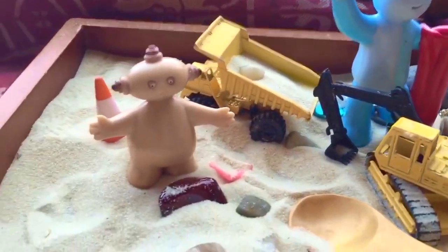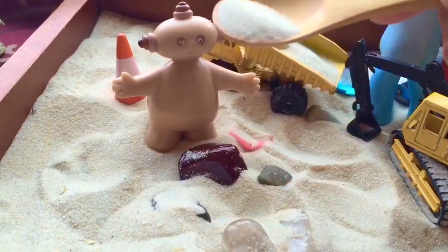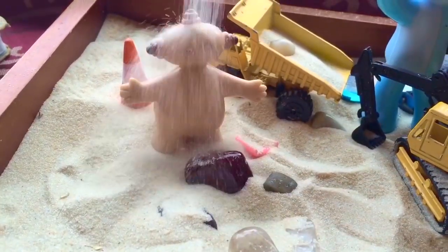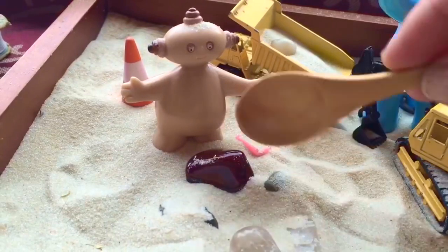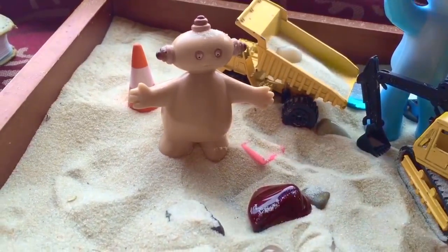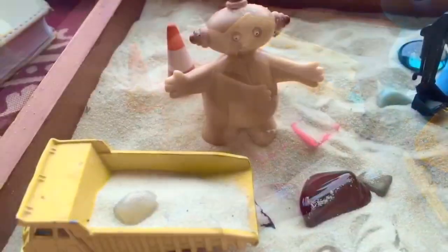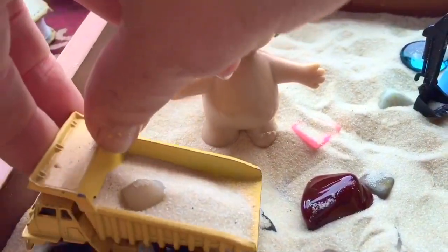Today, Makka Pakka and Iggle Piggle have discovered a sandbox with nice, beautiful white sand. And there's all sorts of shiny stones in the sandbox. And of course, little dump trucks and cranes.